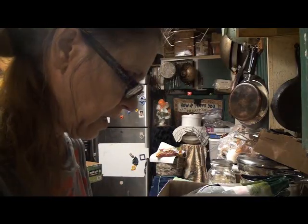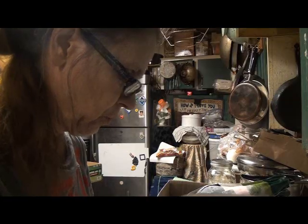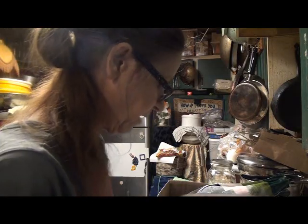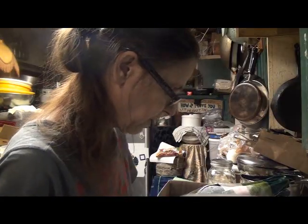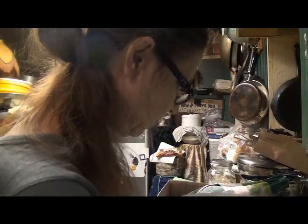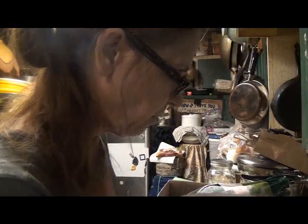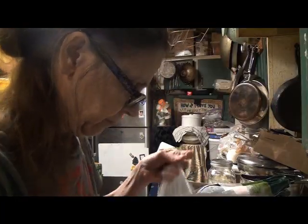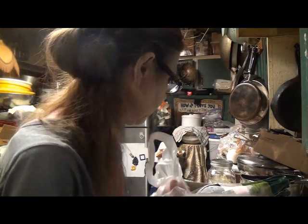Do I have the right meat? Yeah, lamb stew bones. Okay. So that's $18 in meat, but they've got it listed down as under $13. So it's not adding up.